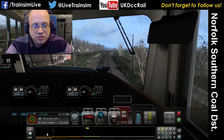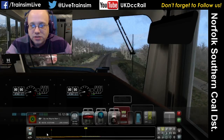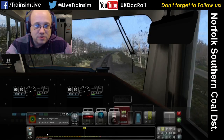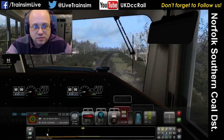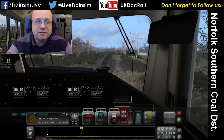Yes, getting this train accelerated has been the struggle right from the beginning of the scenario. I've got sander on, and if I try and ramp the throttle up to notch 3, it just slips. Oh, hello. We're not wheel slipping. Ah, because it stopped raining. Aha!